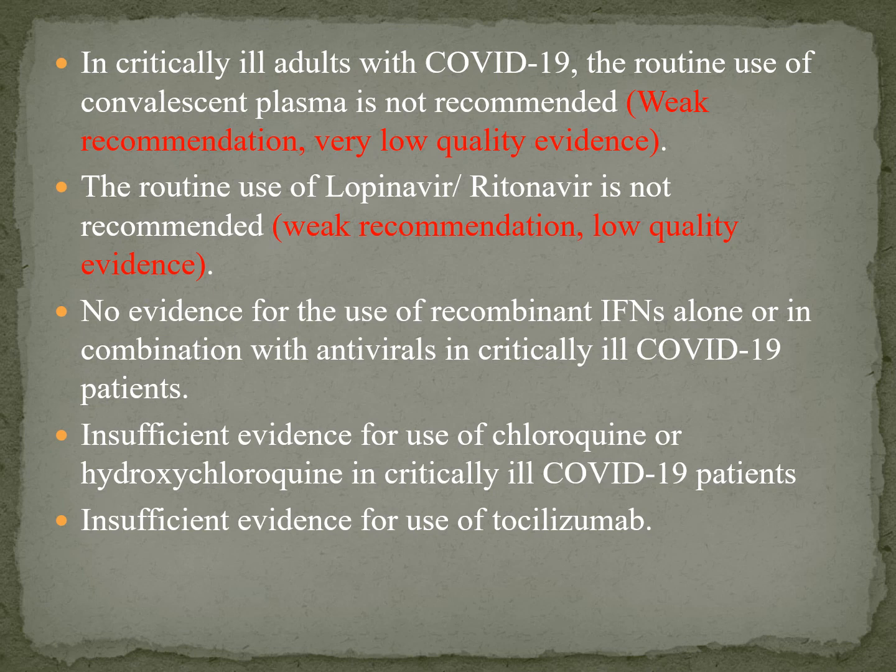Routine use of lopinavir and ritonavir in the treatment of critically ill adults with COVID-19 is not recommended. There is no evidence about recombinant interferons alone or in combination with antivirals in critically ill patients. There is insufficient evidence for use of chloroquine or hydroxychloroquine in critically ill COVID-19 patients, and also insufficient evidence for use of tocilizumab, which blocks interleukin 6, in the treatment of critically ill COVID-19 patients.